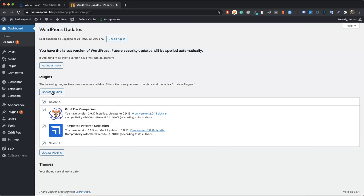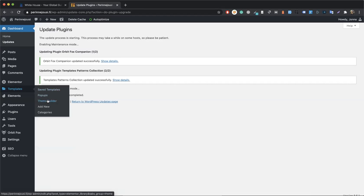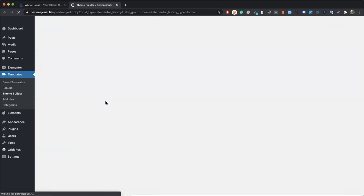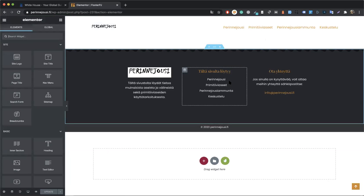I'll just do these updates here, because whenever you're in a site that you built yourself and that you actually know what you did there, always run the updates, make sure that everything is up to date so that you don't have any problems with security risks and things there. So let's look at the footer. Here we have the footer.